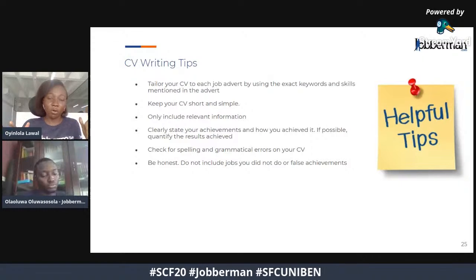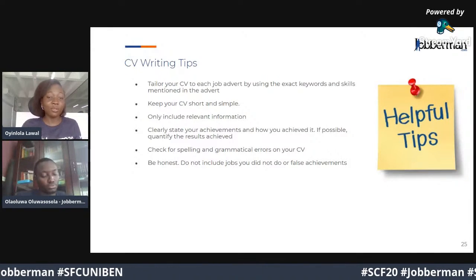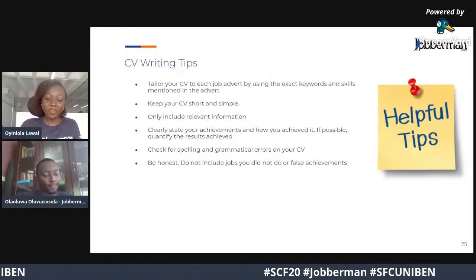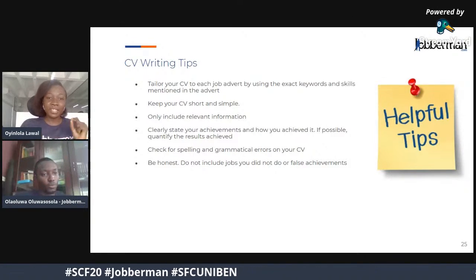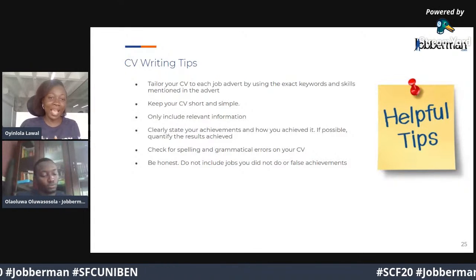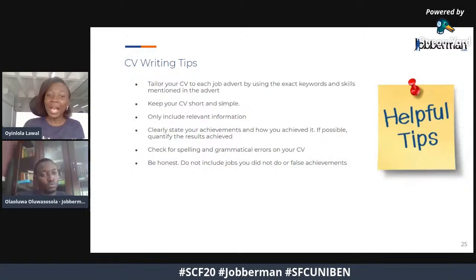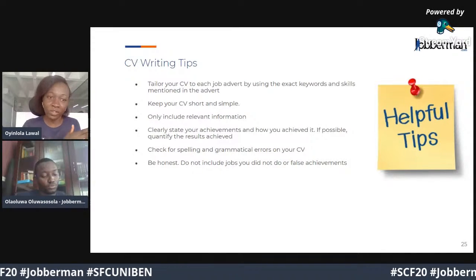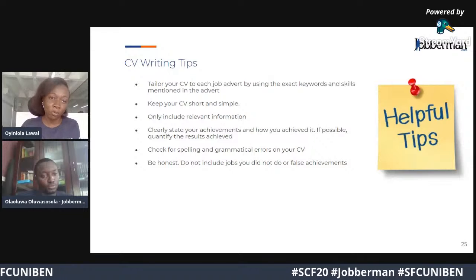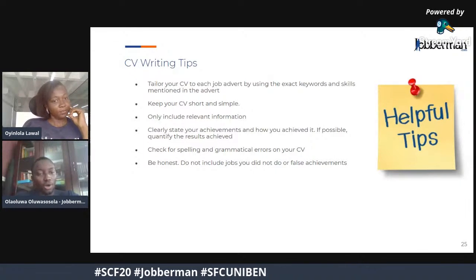So the essence of your cover letter is to sell you, just like the CV is also to sell you, but the cover letter is selling you specifically for that job role, telling the person, this is what I did, and this is why I am the best person for the job, and this is the way to get across to me so we can have further conversation on this particular job offer. Okay, great. So she said it about cover letters.